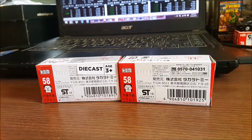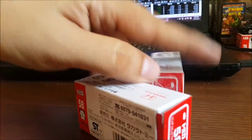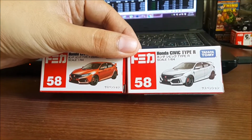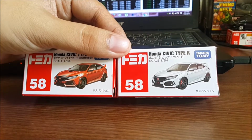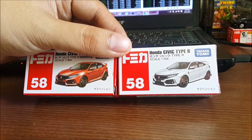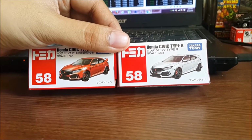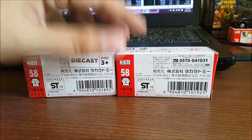So today has been a very exciting day because of these two Tomicas that I found at the mall. So these two cars here have been very well rated by the toy car collectors because of its fantastic details. That's why they call this one the Honda Hype R. So without any further ado, we'll start now with the unboxing.